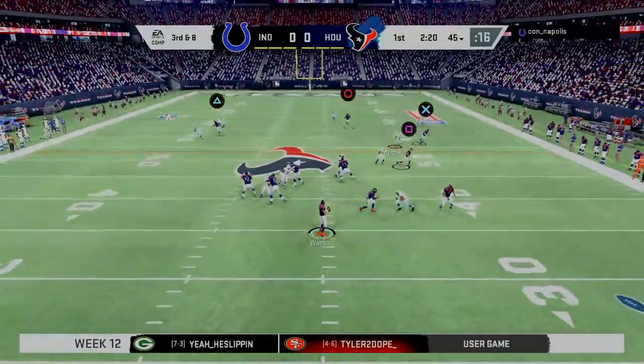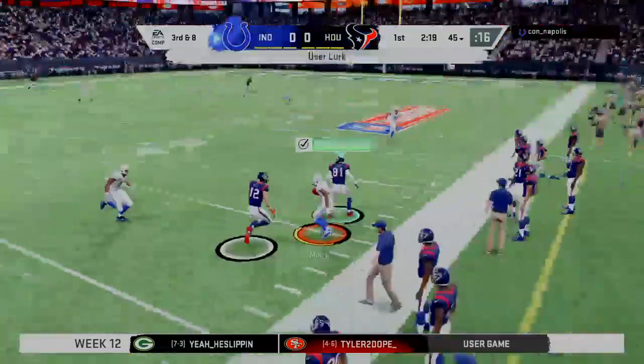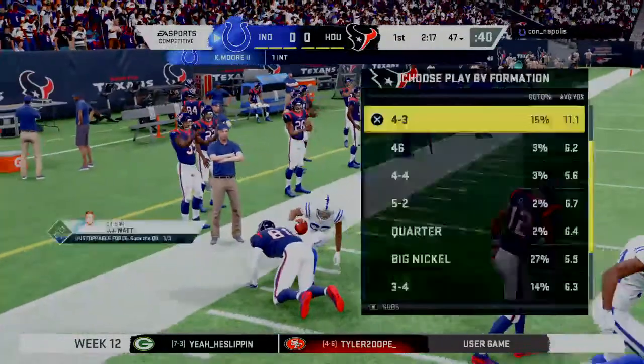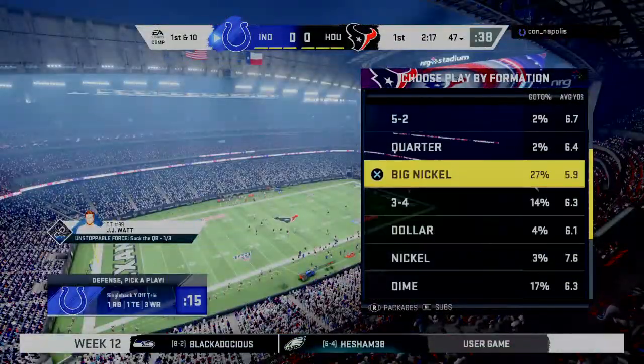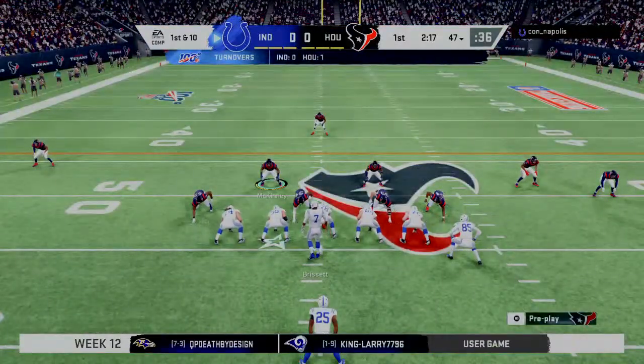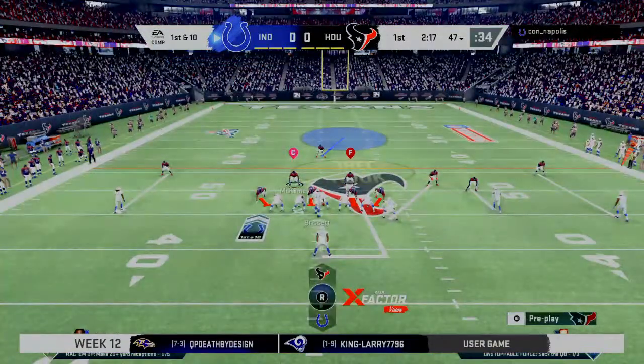The gun. Watson. He rifles one that's intercepted. Picked off by Kenny Moore. And his guys are going to get the football at their own 47-yard line. The Colts come to the line ready to start their next drive.